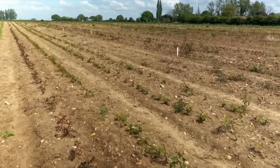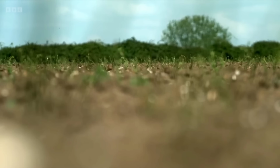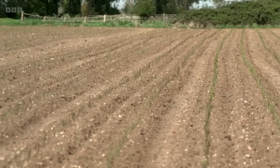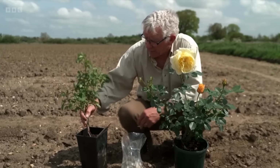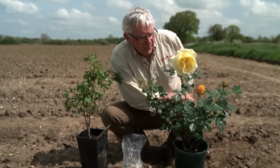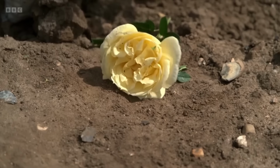We've got 45,000 roses in this field, and they're all one variety. The variety is called Rosalaxa, and that's the rootstock. What we do is we propagate onto that rootstock the variety we want to grow. This is established rootstock. So what we do is we put the variety from here and bud it onto the rootstock. So what we need is a piece of wood that thick, and not interested in the flower.